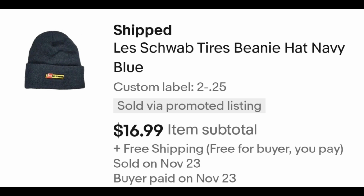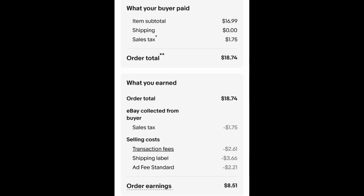Employee uniforms, hats, shirts, stuff like that sell, even for fast food restaurants. It's cheaper to buy it on eBay than to buy it through the company. I paid 25 cents for this beanie and it sold for $16.99, free shipping. The buyer is all in at $18.74, and after fees and shipping I get $8.51.